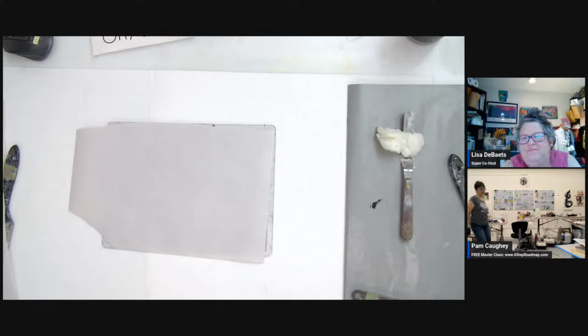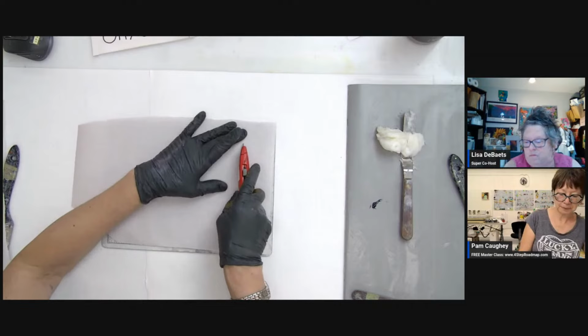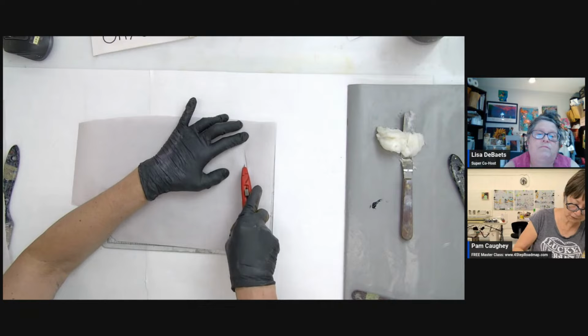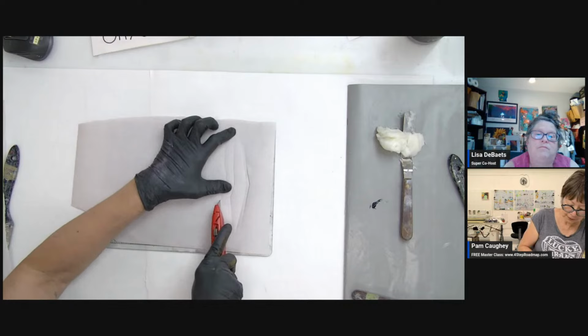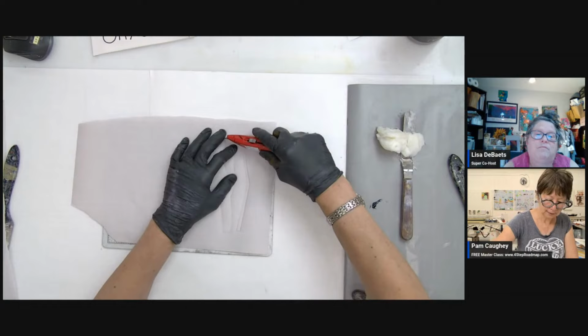And I did it freehand. I didn't draw it first or anything. I took my blade, and make sure your blade's sharp, and I started to just do this kind of thing. I tried to make some that were thicker than others like this. And then I cut it here and here and here. Then I take them out like this.